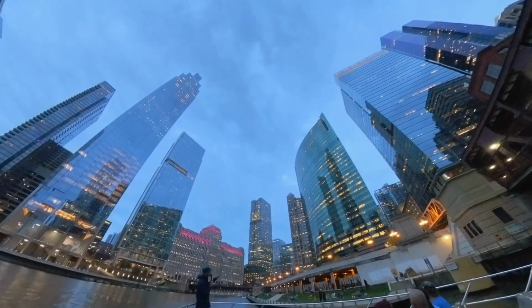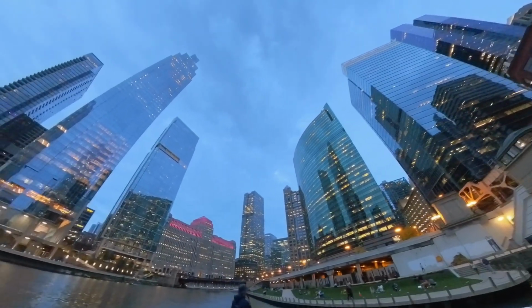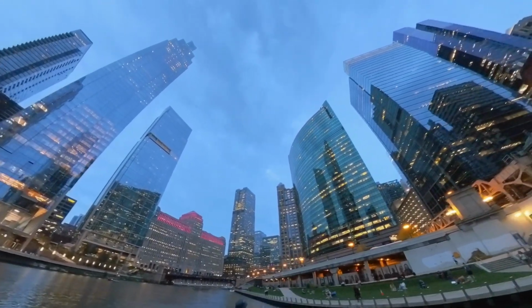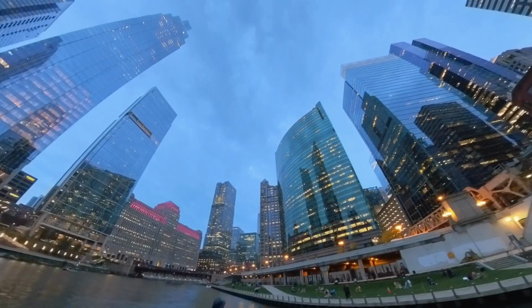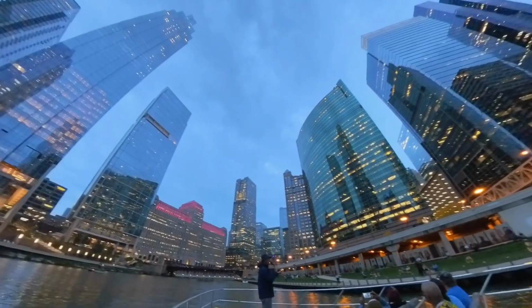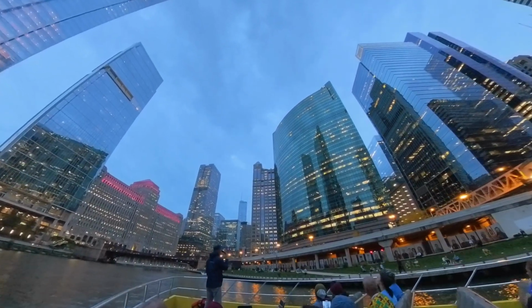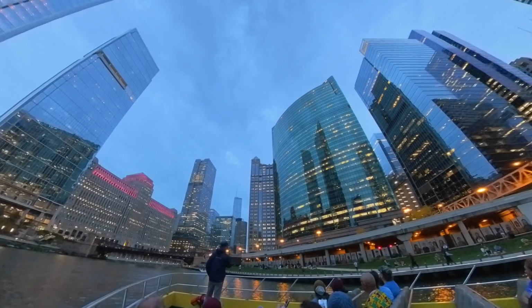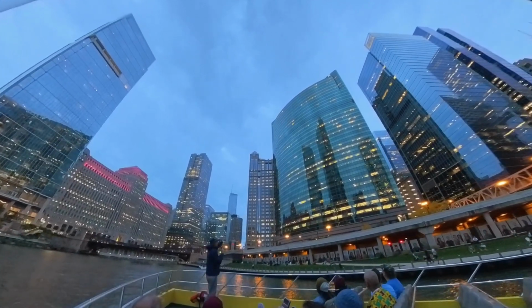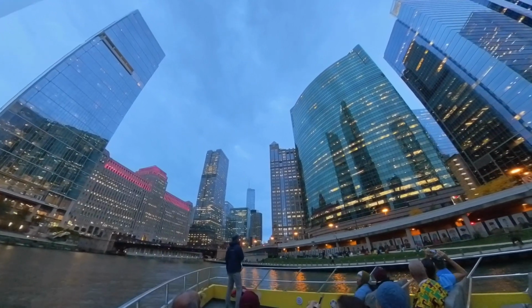But just above it is one of the more popular buildings in the city of Chicago. That's going to be 333 West Wacker Drive. So the curve of the shape of the building reflects the curve of the shape of the river where we're at right now. The three different shades of green tile glass reflect the color of the river water, and you can see the opposite skyline reflected off the face of the building as well.